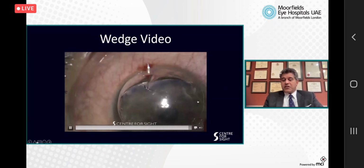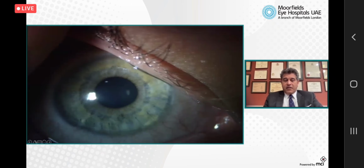And we suture this with Mersilene sutures. I don't know why the video stopped. Now, this is what the patient looks like afterwards. They really do look like they've got an egg-shaped cornea, but it does remodel and change with time. And in fact, what tends to happen is they actually start going against the rule.